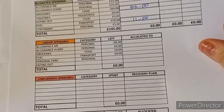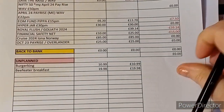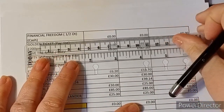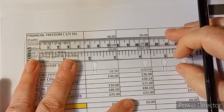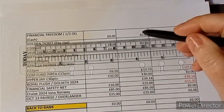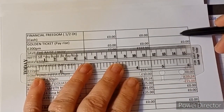So let's just, oops, sorry, I turned over too many pages. That was last week's budget. There we go. So our last page now, where are we? We haven't started our financial freedom fund yet, but we will be. So ignore that because it's something that's coming up in the future.